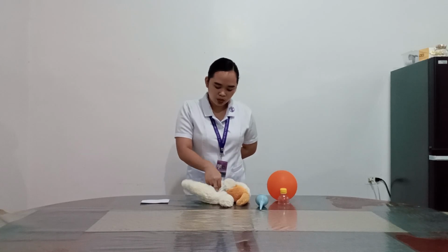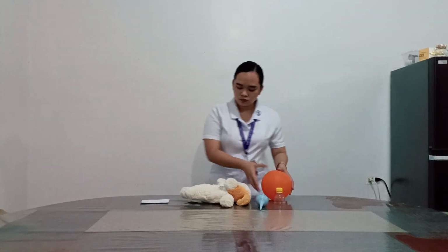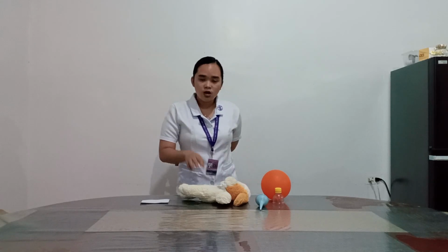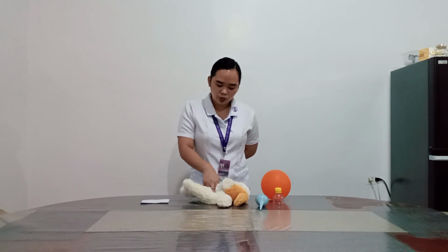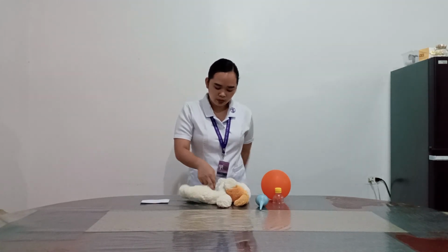18, 19, 20, 21, 22, 23, 24, 25, 26, 27, 28, 29, 30. Still, the baby is not responding and we are proceeding to the third cycle of compression. Resuming compressions, 1, 2, 3, 4, 5, 6, 7, 8, 9, 10, 11, 12, 13, 14, 15, 16, 17, 18, 19, 20, 21, 22, 23, 24, 25, 26, 27, 28, 29, 30.